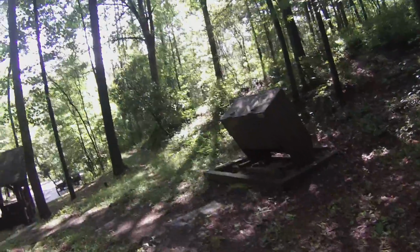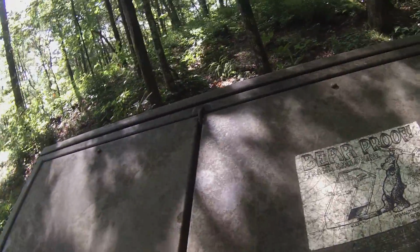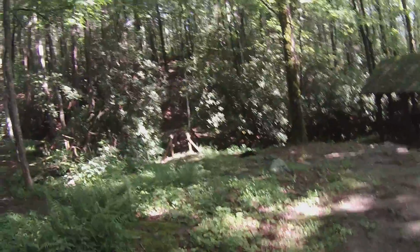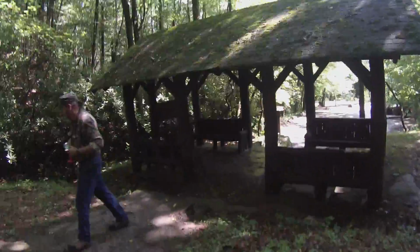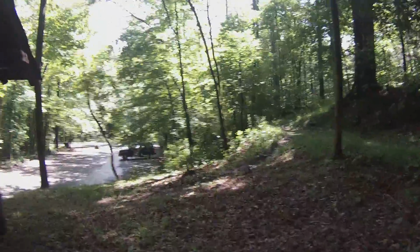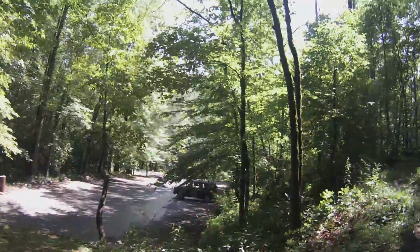Let's see, this is what... There's the bearproof trash can. See, anybody's been here? Nope, nobody has been here. Let's look at the other one. Oh, nobody's been here for a while. Oh. Well. Look at this little trail right quick before I get off. Nobody steals the truck. There's our truck down there.